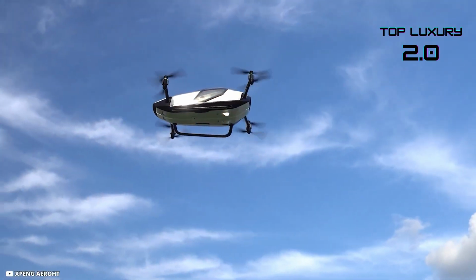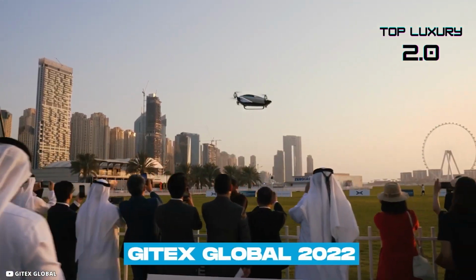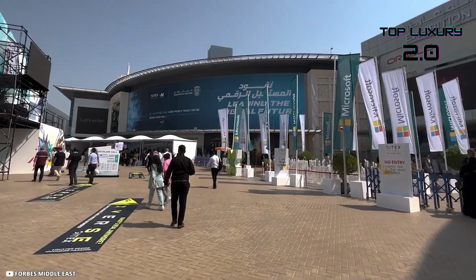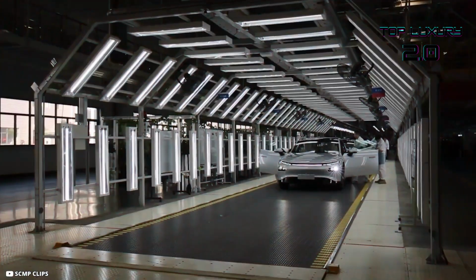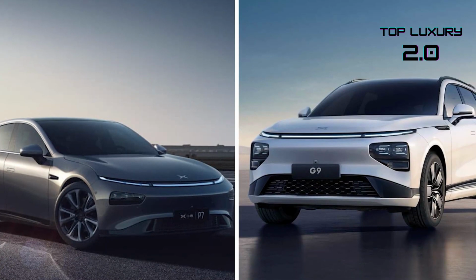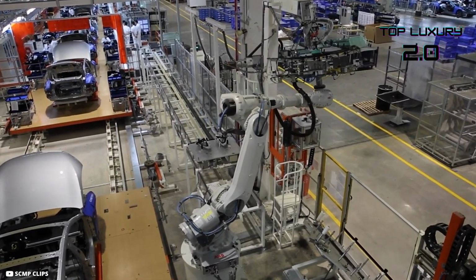The event marked the X2's first public display, with over 150 people witnessing the demonstration flight, which took place on the opening day of the GITEX Global 2022, one of the world's largest tech shows, at the Dubai World Trade Center. It was supported by the Dubai International Chamber of Commerce, which was deeply involved in the entire process, consulting to Xpeng Aeroht. The company, Xpeng Motors, which has major experience in the EV industry with various successful electric vehicle models such as the P7 or the G9, has now good conditions to becoming a leading flying car manufacturer of the future.